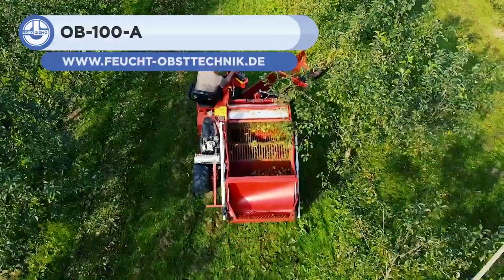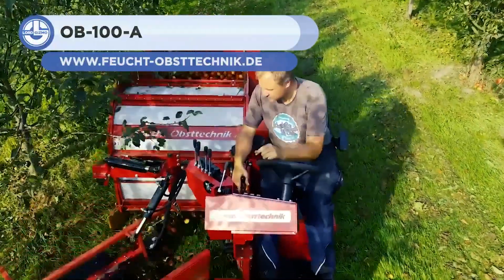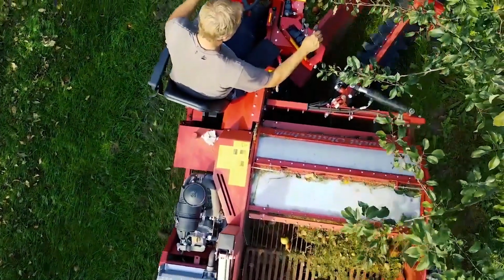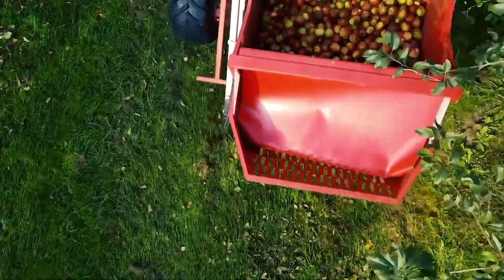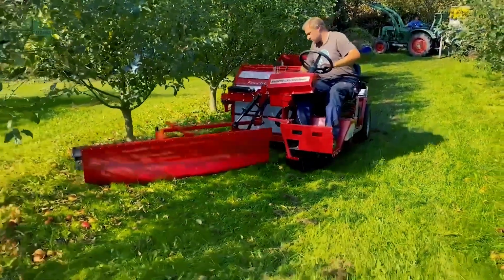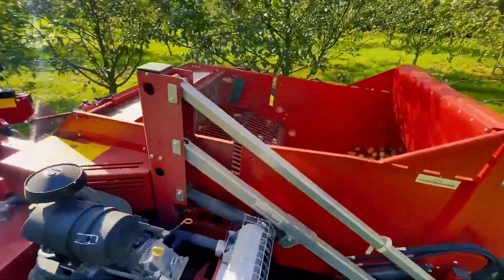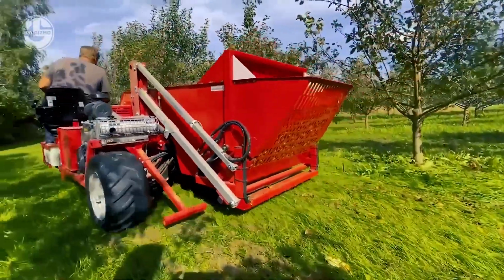The next machine on our list is the OB100A. It's made by Fouchet Oberschnick, one of the top manufacturers of fruit picking machines. The machine can move itself and safely and efficiently collect the harvested fruit from the ground. It can pick up various fruits, including apples, pears, and walnuts, and sorts them based on size and quality. The machine has a 39-inch working width and can collect up to 6,600 pounds of fruit per hour.